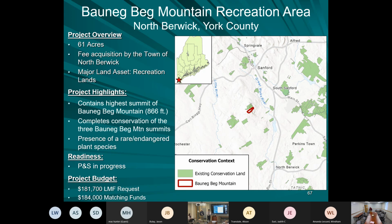This would be a conservation of the highest summit of Bonnie Bay Mountain. And here with us today are Dwayne Moran, the town manager of North Berwick, and Tom Gilmore of the Great Works Regional Land Trust. Well, thank you, folks. Thank you for your time and effort. Certainly a long day for you guys going through all this stuff.